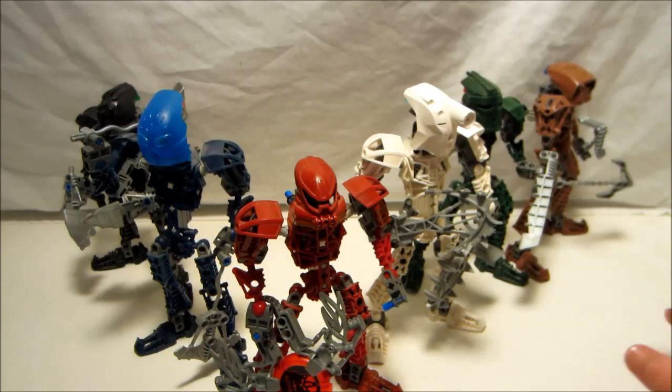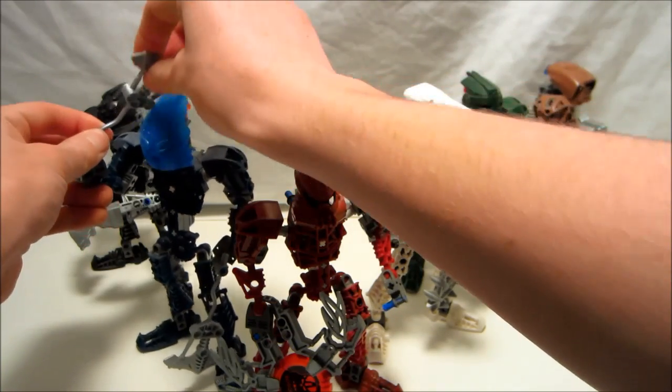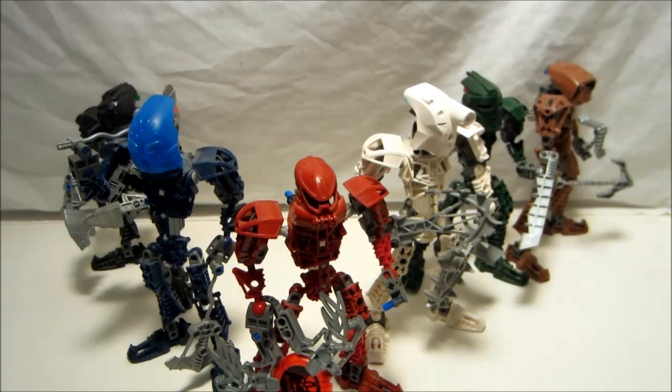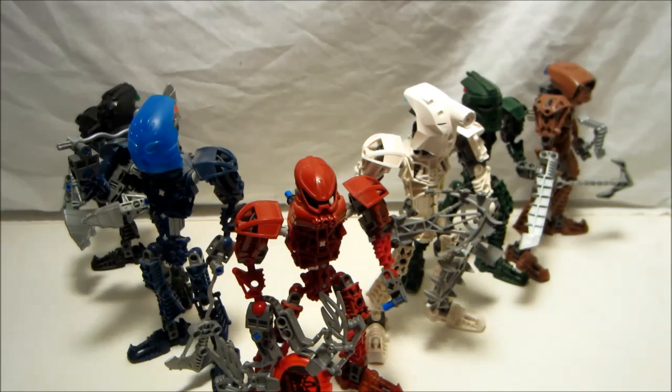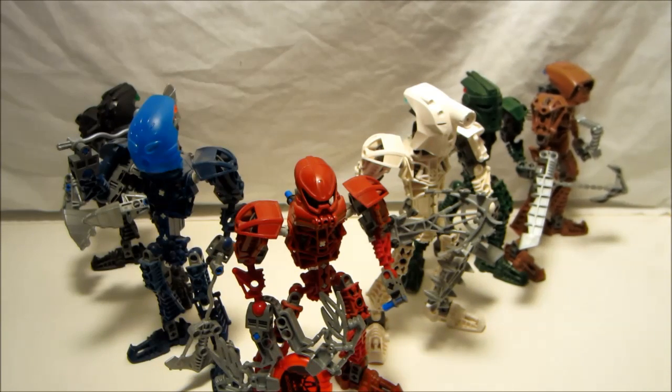Now, another thing that these weapons introduced was flexibility. And I don't really think we got that before. Sure, you could take Lewa's katana and go, but these are purposefully meant to wiggle and wobble.